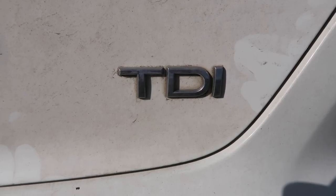Your opinion on my car? Do you think it's good? I've never had a diesel car before. This is my first ever diesel car in nearly 21 years of driving. I might continue with it because it is good for fuel at the minute.